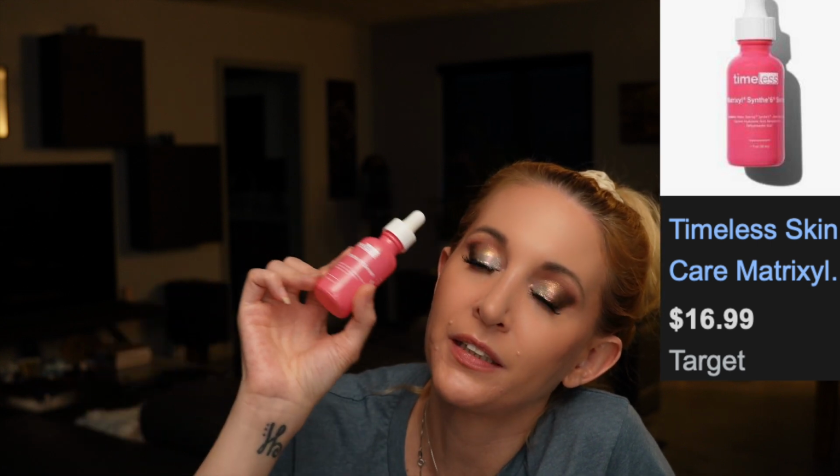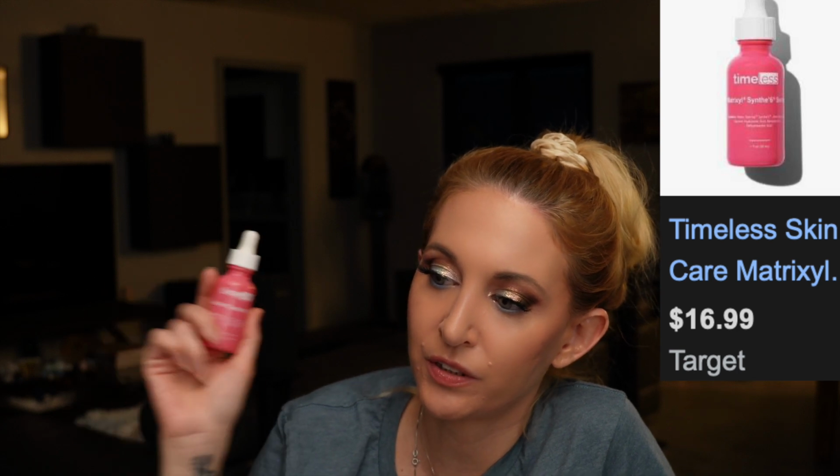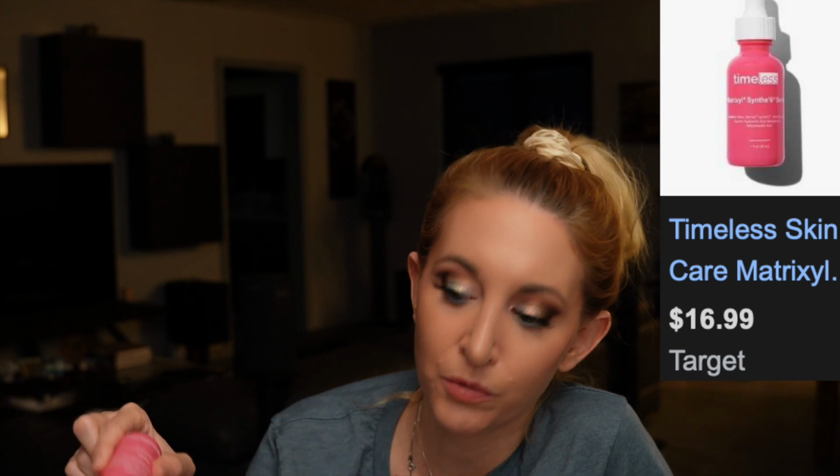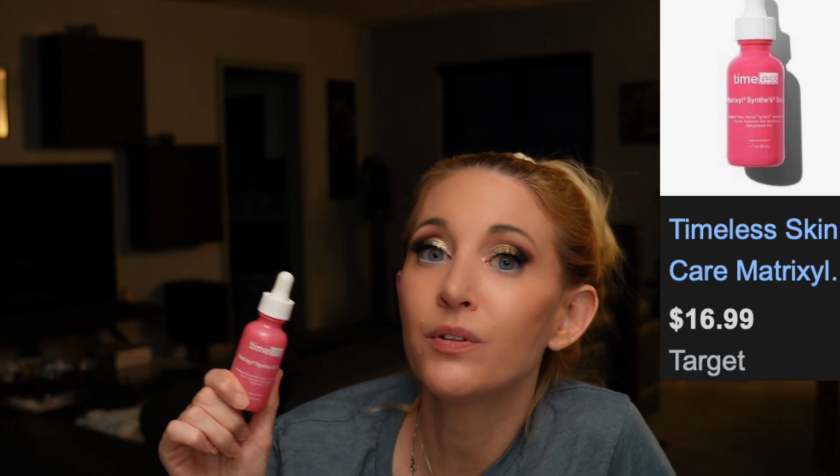Then I finished one of these Timeless Matrixyl Synth 6 serums. I already am on my next one of these. I went back to the Timeless serums for the Synth 6 and the CoQ10. I use this at night. I use the CoQ10 in the morning because these are just simple and effective.